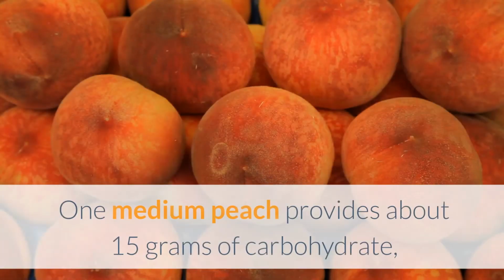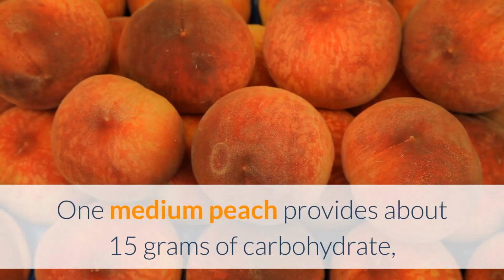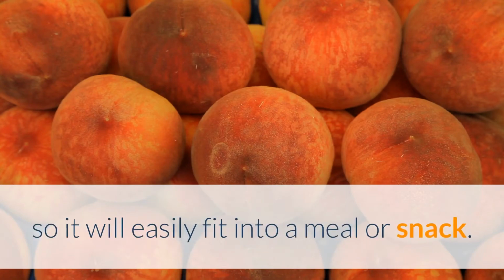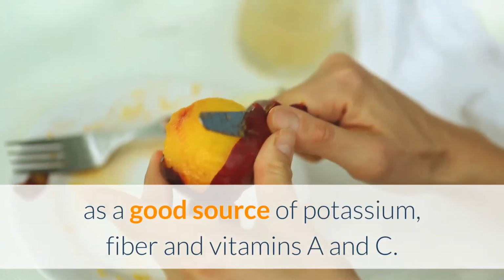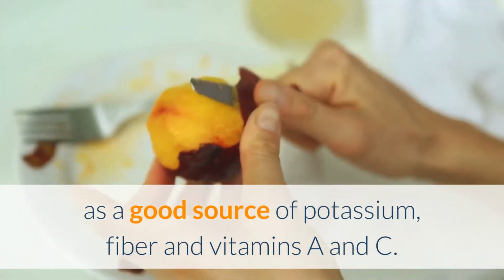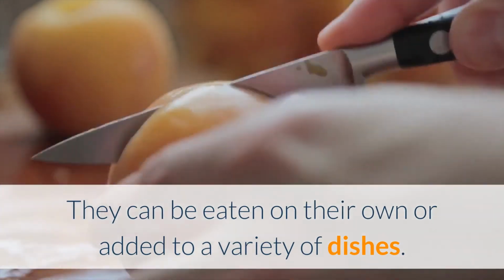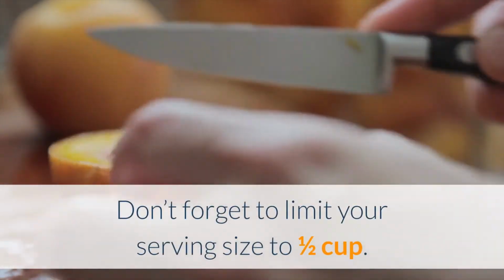5. Peaches. They're considered drupes or stone fruit because their flesh surrounds a shell that houses an edible seed. 1 medium peach provides about 15 grams of carbohydrate, so it will easily fit into a meal or snack. Peaches are low in fat, as well as a good source of potassium, fiber and vitamins A and C. They can be eaten on their own or added to a variety of dishes. Don't forget to limit your serving size to 1/2 cup.